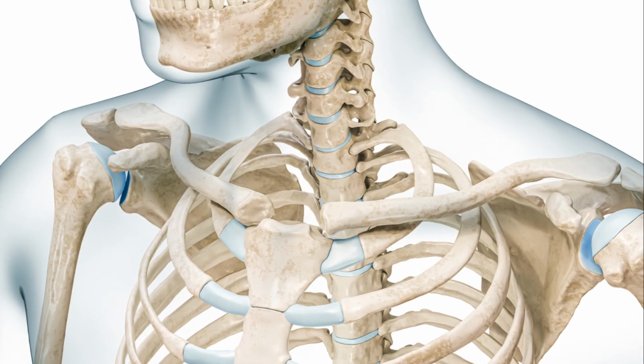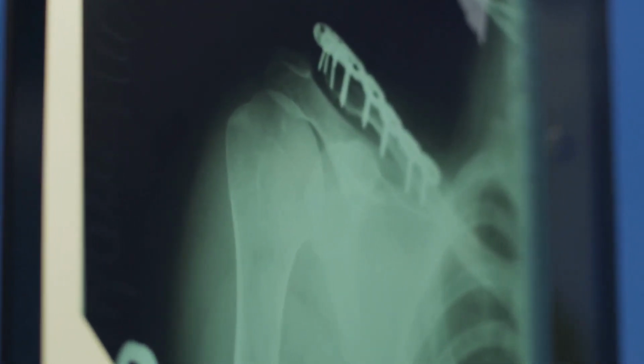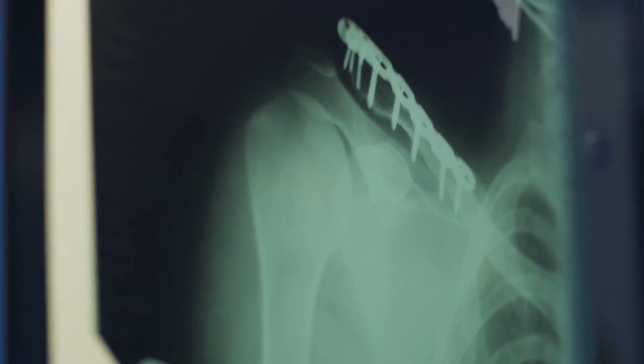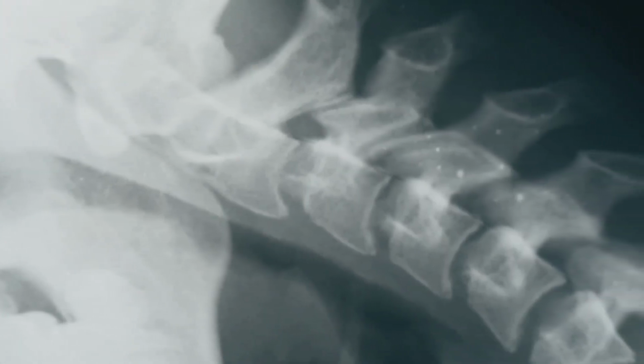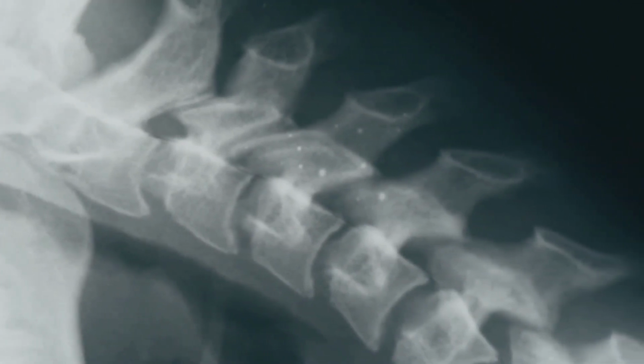Next up is the clavicle, or what we commonly refer to as the collarbone. This bone marks the lower boundary of our target area. It also serves as a protective shield for the vital structures beneath it, including the internal jugular vein. When we're inserting a central line, we always aim to stay above the clavicle to avoid any potential complications.